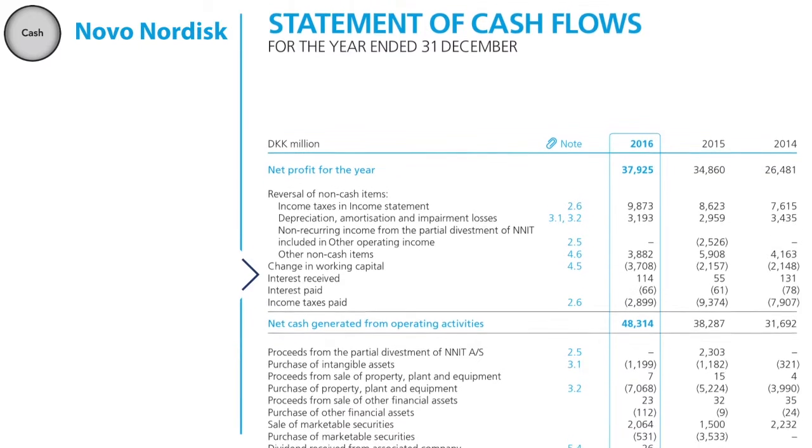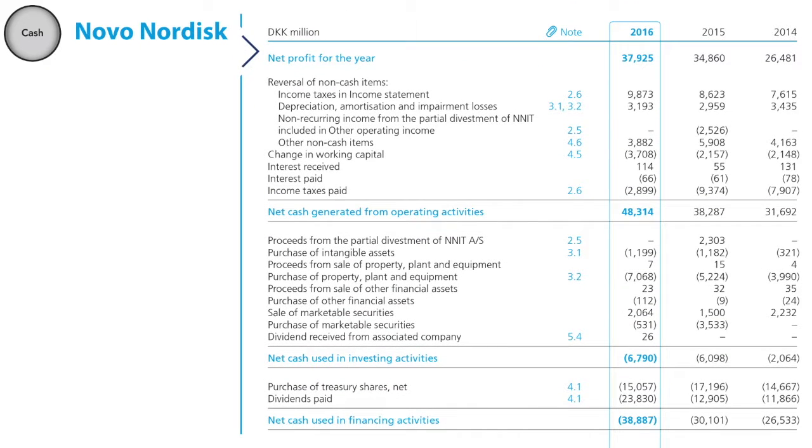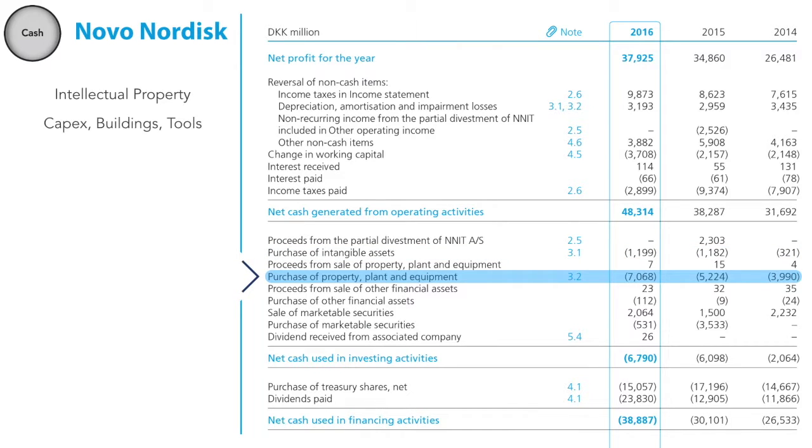In the investing activities section of the statement of cash flows, we see that our purchases of intangible assets, that's intellectual property, was basically consistent year over year. Our purchase of property, plant, and equipment, that's CapEx, buildings and tools in other words, spiked from 5.2 billion to 7.1 billion Danish kroner. What happened?